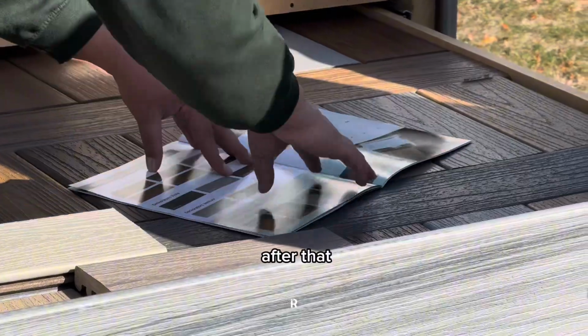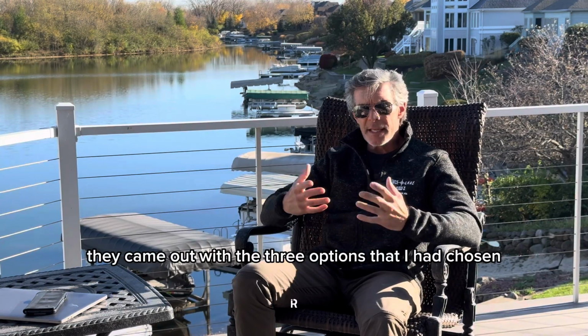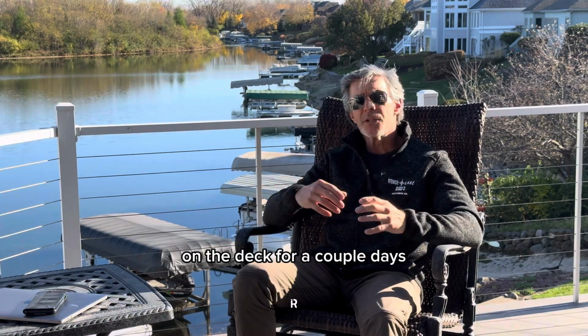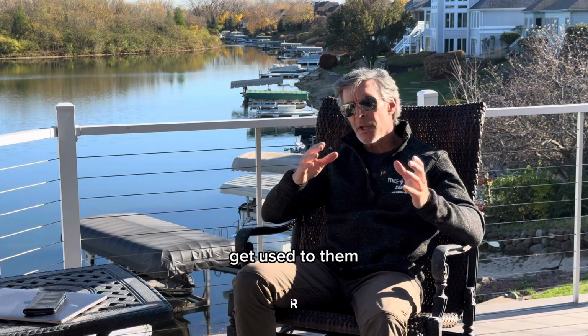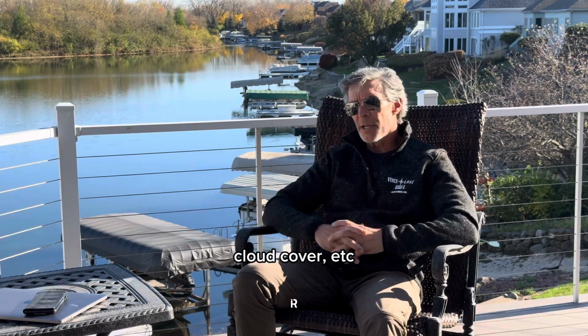After that, they came out with the three options that I had chosen, and they gave me large pieces and said, hey, why don't you put them out here on the deck for a couple days, get used to them, see what they're like in the daytime, the nighttime, the dusk, cloud cover, etc.